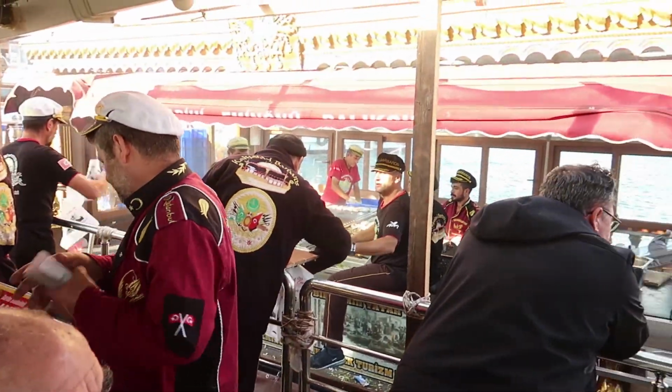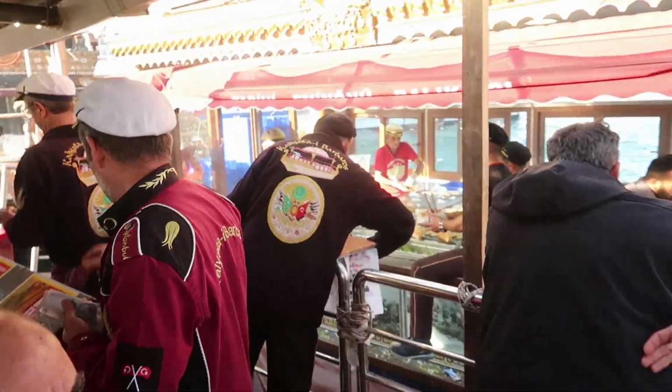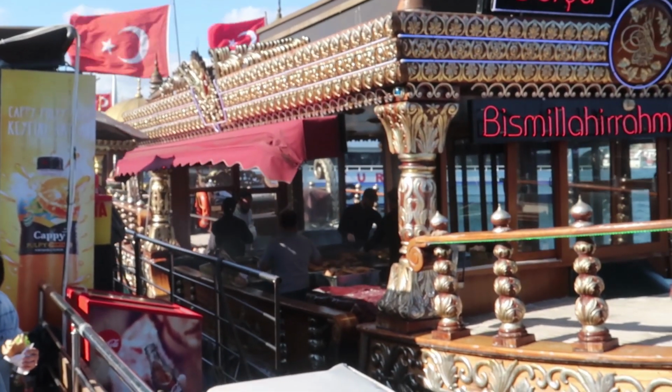And we're at one of the more touristic-y spots to get them because the fish sandwiches are prepared on these boats that are actually rocking.